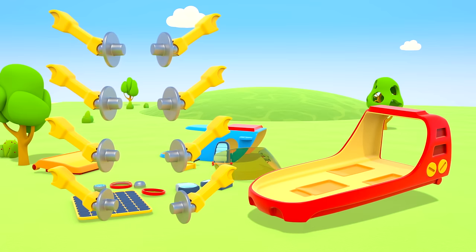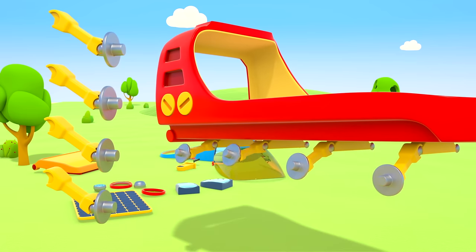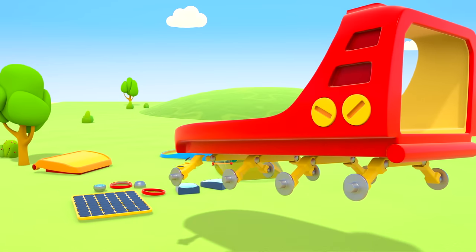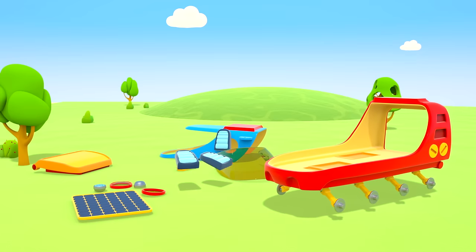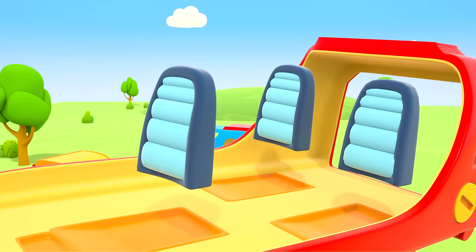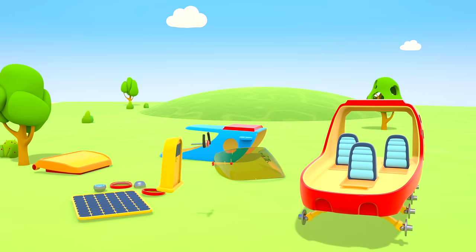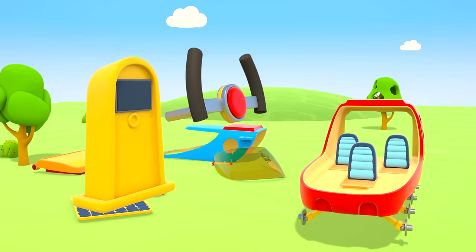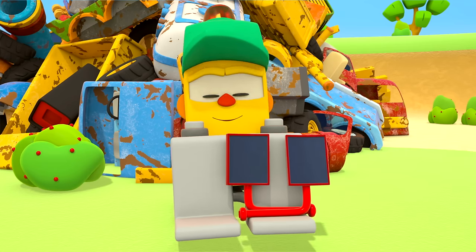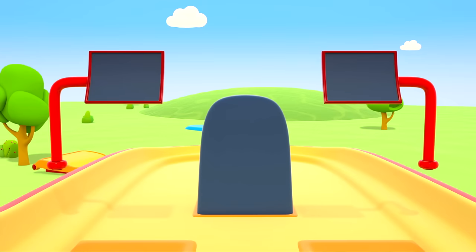Let's add the parts that hold the wheels to the body. Four, plus four. That makes eight. Backrests. The control panel and steering wheel. Two monitors for the two team members, so they can help to guide the lunar rover.